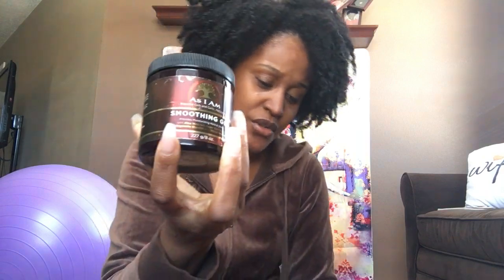I don't need it to be all firm and all smoothed out, but I do want it to have a nice little finished look. So this does not give me a crunchy, firm, build-up kind of hold or feel, and I like it. I know some folks use this to twist, but I've never used it to twist. So I was using that line for a while, quite happy with it.